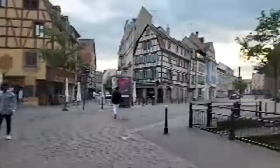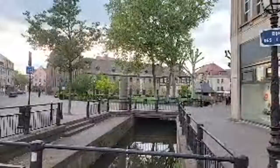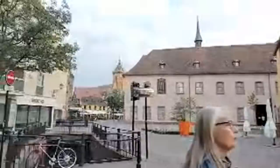Now, if you're looking for the altar, that is in this building here. It's a former church monastery that you can go into. Fantastic collection of ecclesiastical work. It is really, really cool. Again, more restaurants. And then, of course, you've got the towers of the churches here.